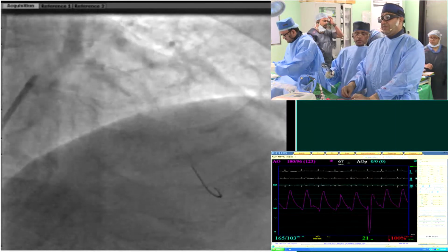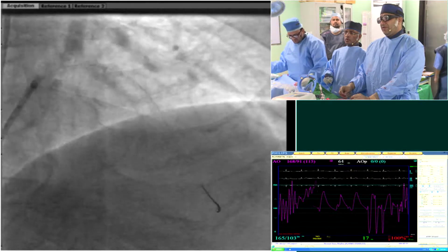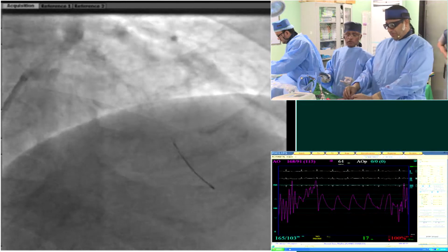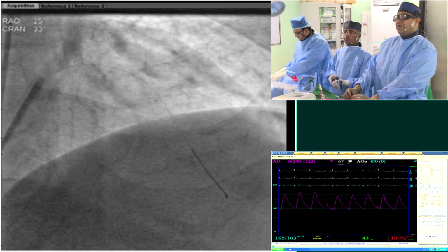If this inflated balloon doesn't go down, I doubt very much that the stent will go down. See, this balloon doesn't go down beyond this point. So I doubt very much that it will go down. Can you deflate in the same balloon? You agree?